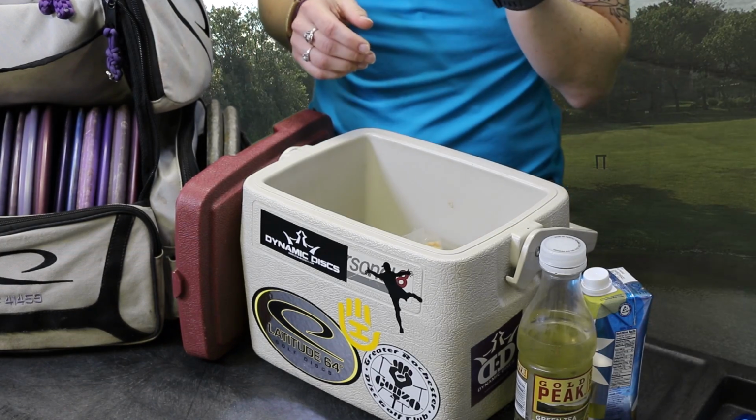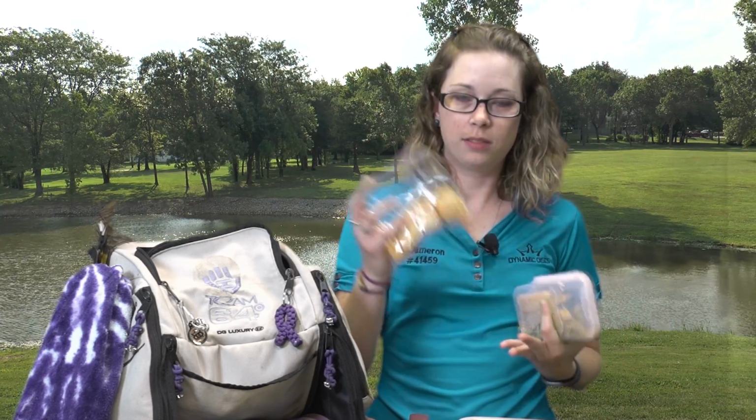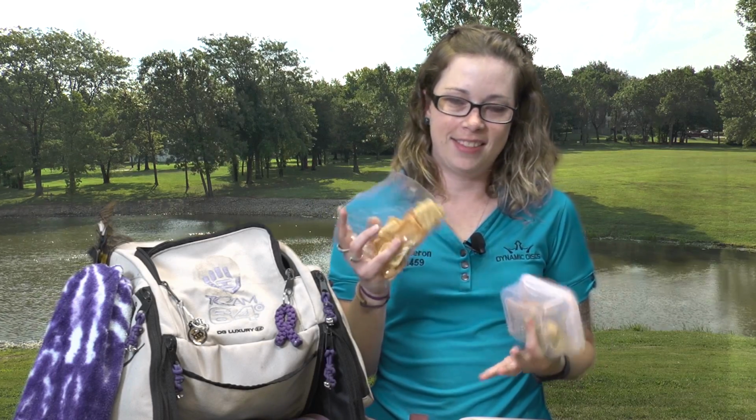Another thing I really like is hummus. Just bring a little jar of it, and that's a great thing to supplement something like these little Wheat Thins chips. Still, they're chips. It's not the healthiest thing in the world, but it's a better alternative than your basic potato chip.